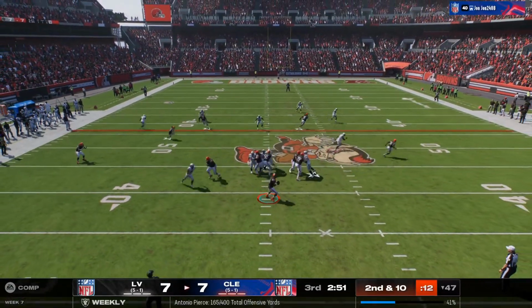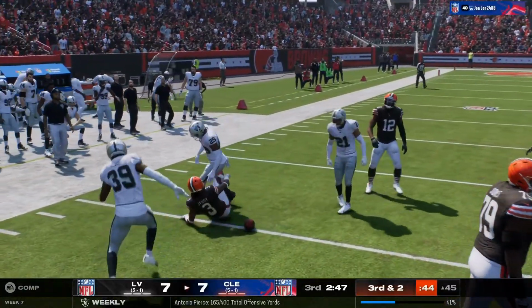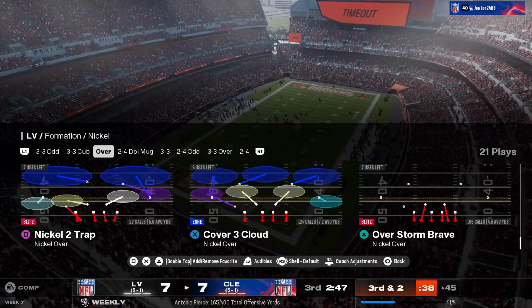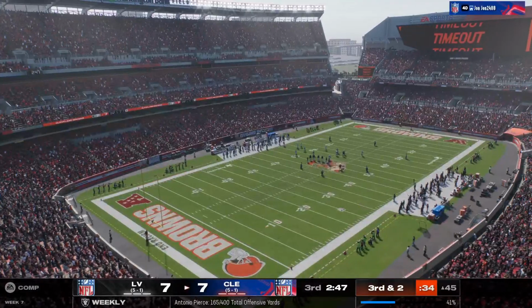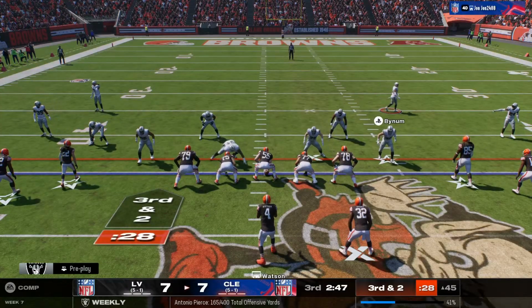Out of the gun, here's Watson. Connection made to Judy. And he drives this across midfield and down into enemy territory. We get a pause here. They call for a stoppage as we see Jerry Judy injured on the play. Worrying sight given his history, but hopefully it's nothing major. And it's a nickel look by the Raiders. 3rd down coming up.